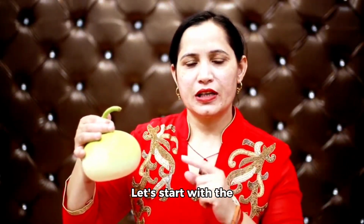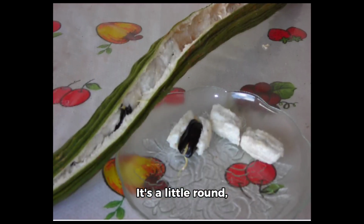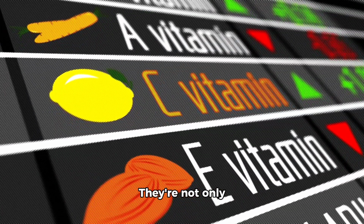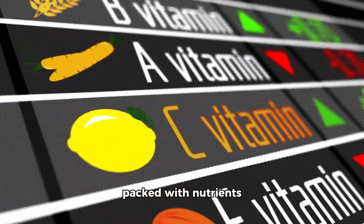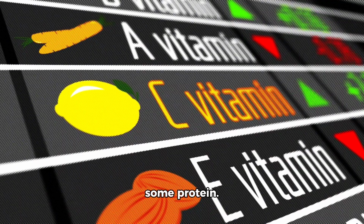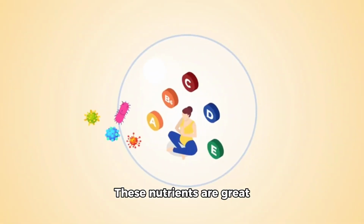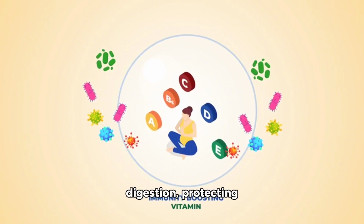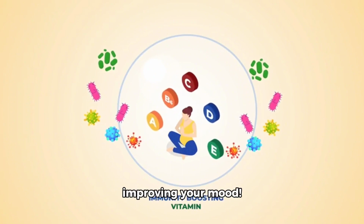Let's start with the fruit of Inga agilis. It's a little round, bean-like fruit that can be eaten fresh or dried for preservation. They're not only delicious, but also packed with nutrients like vitamins A and C, antioxidants, and even some protein. These nutrients are great for boosting immune health, promoting digestion, protecting against disease, and even improving your mood.